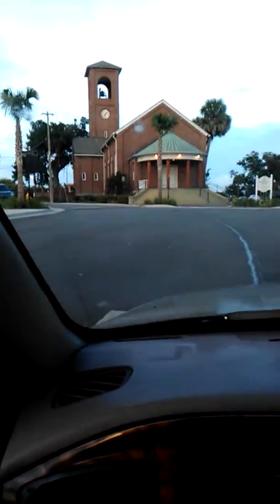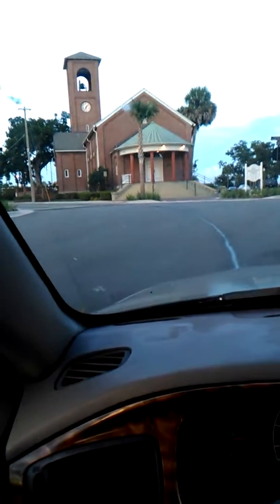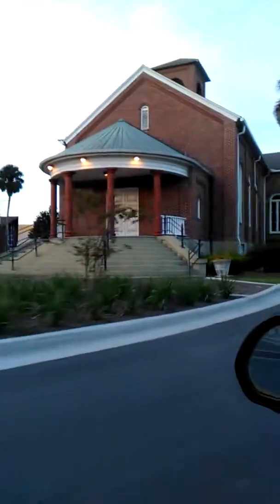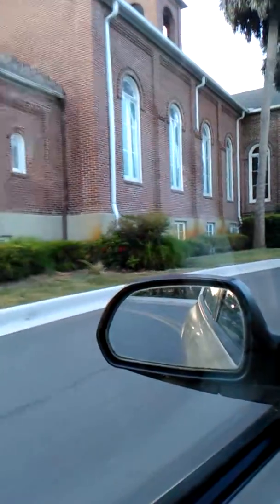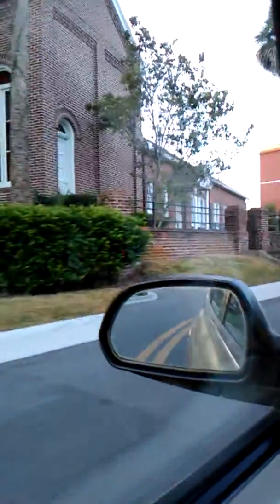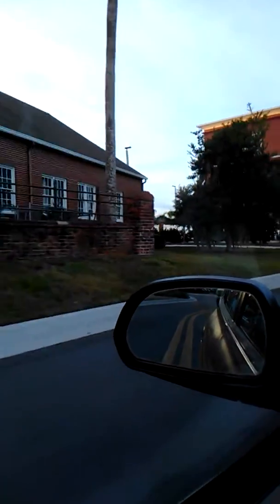What you're seeing right now is the First Presbyterian Church in Palatka. It has a bell and a clock at the top of the church. It was built in 1856. I believe it is actually the oldest church here in town, in the area, and it also has a basement underneath it. So that's a very interesting thing.